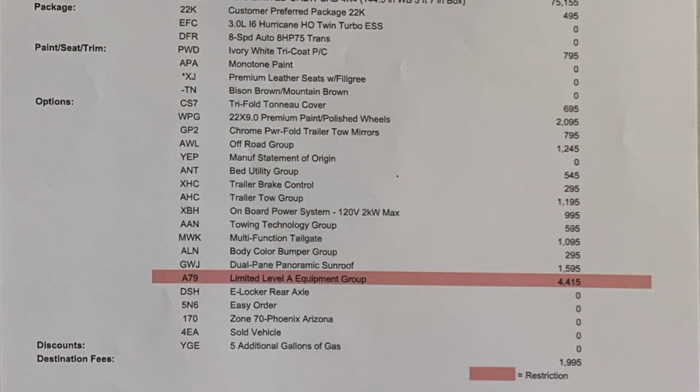Now really quickly, I did skip over the limited level A, which was 4,400 bucks. The reason why I skipped over is because that package currently right now is on restriction. So if you are ordering a truck, it looks like Ram's not allowing that option to be picked. So you have to order without it. And that's gonna be for the limited and the Longhorn.